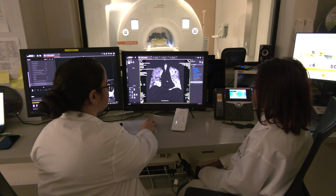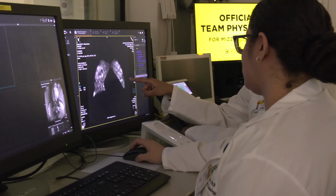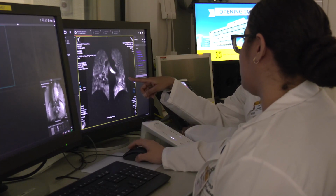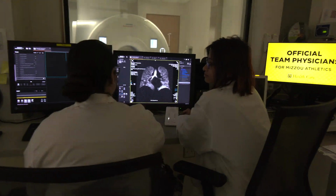Doctors are provided with a highly detailed image of the patient's lungs to better help them diagnose and treat the disease. I want to see your lungs. I want to see how your lungs are functioning, and I want to be able to make a clinical decision and manage you based on your own anatomy. The patient-specific approach, precision medicine.